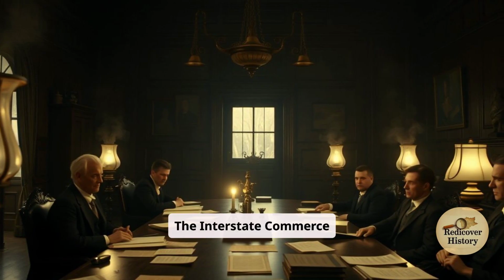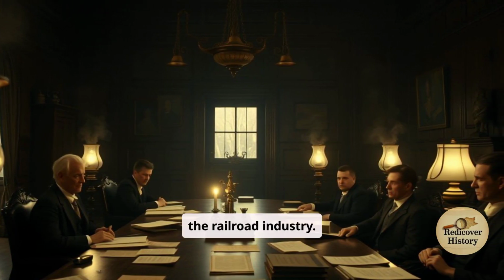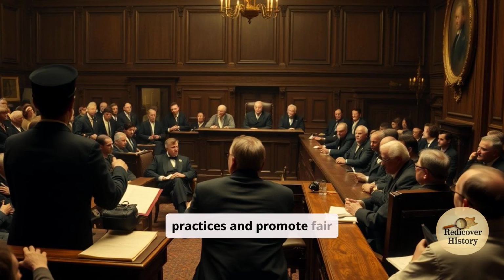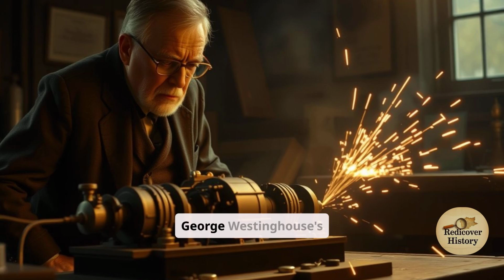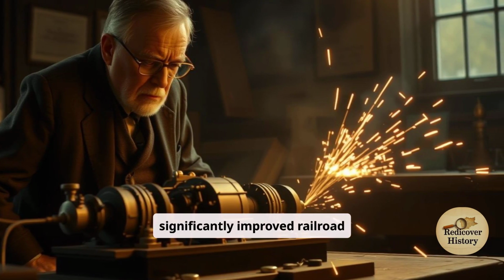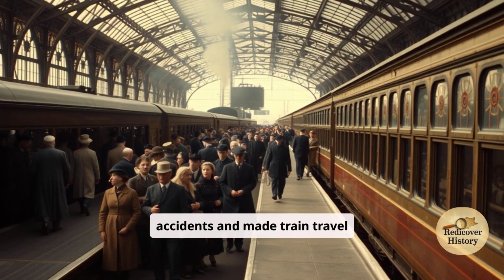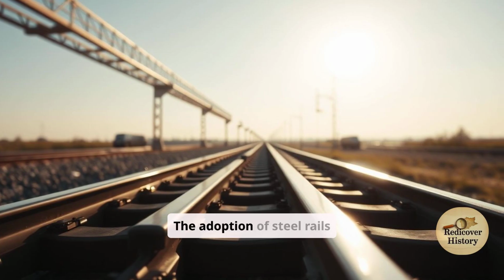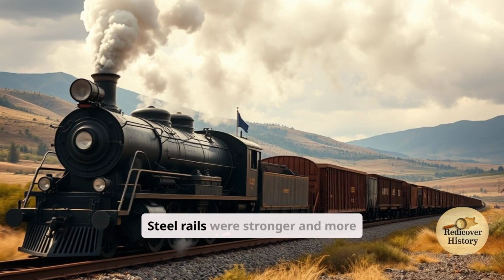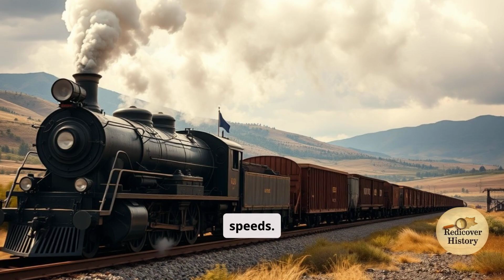The Interstate Commerce Act of 1887 was an early attempt to regulate the railroad industry. It aimed to address concerns about unfair practices and promote fair competition. George Westinghouse's development of air brakes significantly improved railroad safety. This innovation reduced the risk of accidents and made train travel safer. The adoption of steel rails further enhanced safety and efficiency. Steel rails were stronger and more durable than iron rails, allowing for heavier loads and faster speeds.